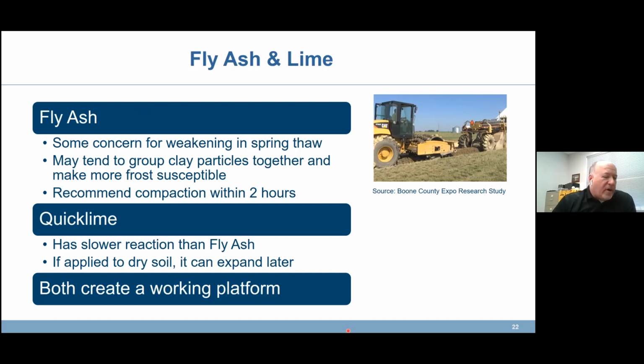Quicklime is also a good product, but it reacts slower than fly ash, and it can provide some expansion properties. Both create a good wet working platform.